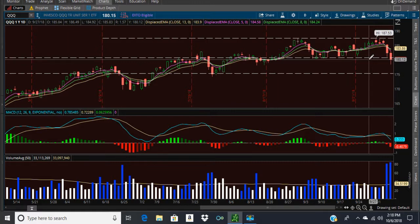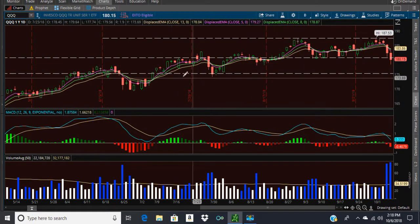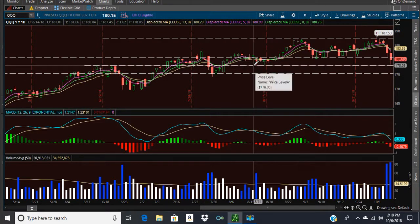So tech's going to be very important to see what the overall market does. I do expect tech to continue bleeding until we find support. The next support is down at this 175 range. Obviously, you have small areas. You could go through and mark all these supports all day. That's what I do, and that's what I trade in intraday.